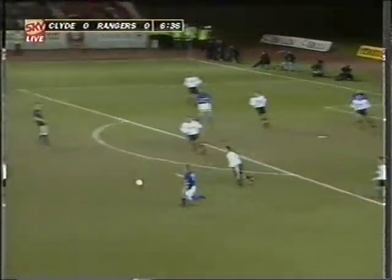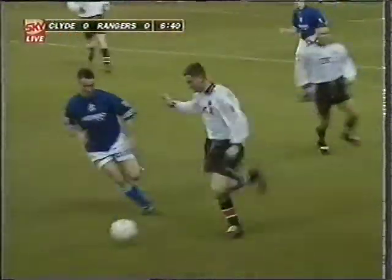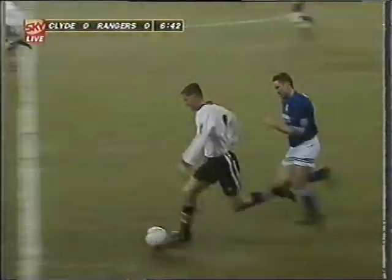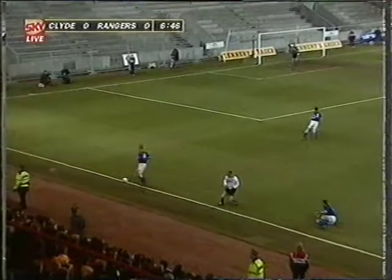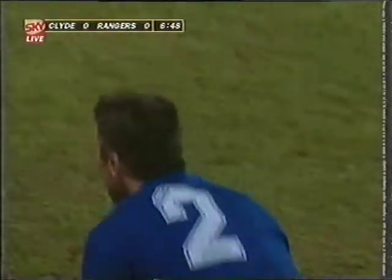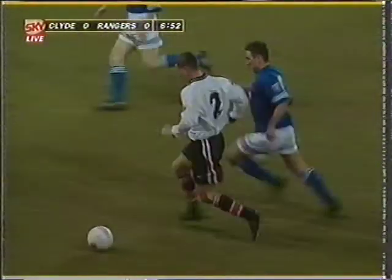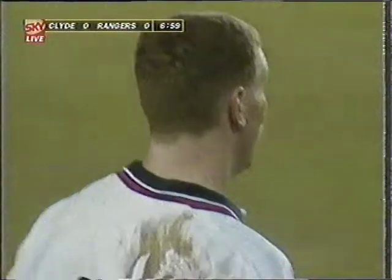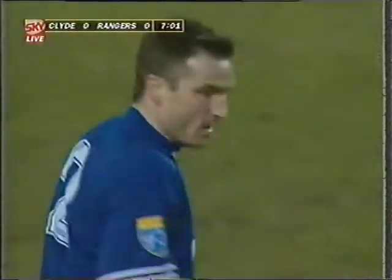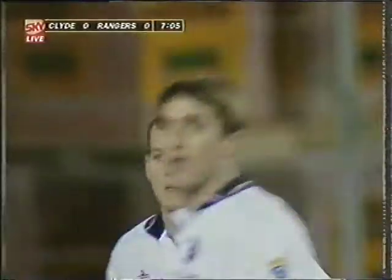Dangerous ball in, carefully turned away by Thompson. Nicholas to Knox. Tackle made eventually by Ian Ferguson. Really not necessary because it didn't appear as though Knox could really go anywhere with that. No, he's run a long way back to make the challenge, and I think he's maybe been a little bit unfairly punished there. I honestly feel that he got his foot to the ball. Well, a free kick it is to Clyde, which Nicholas will take.